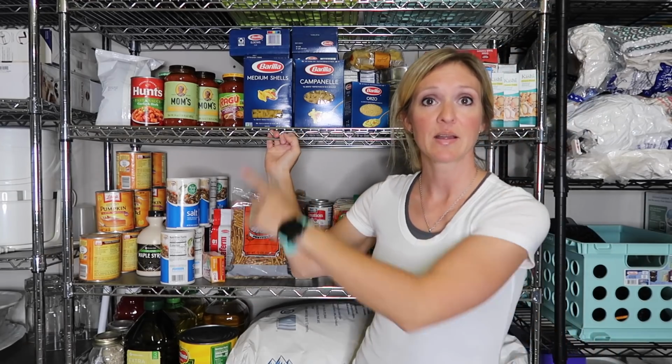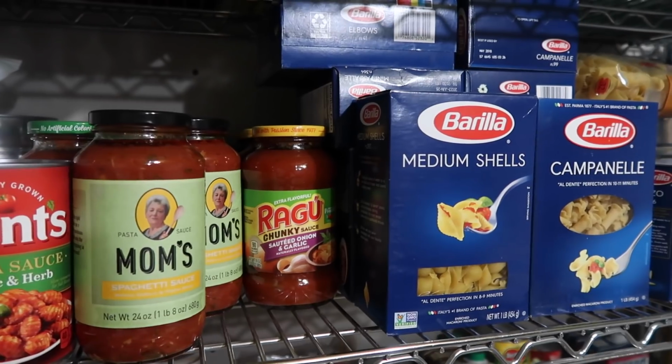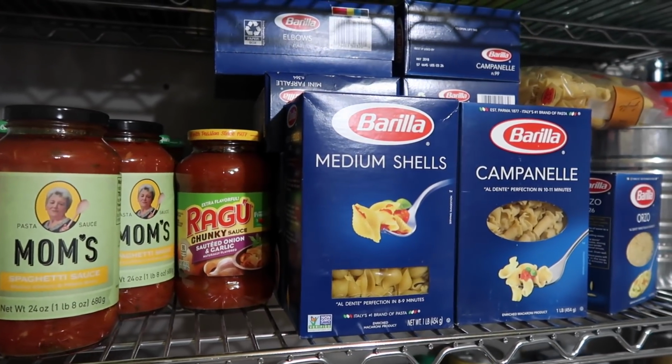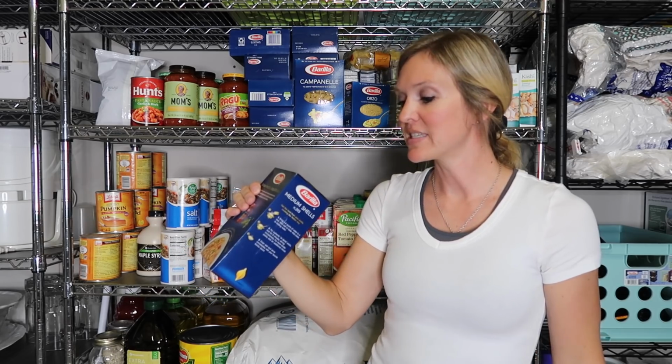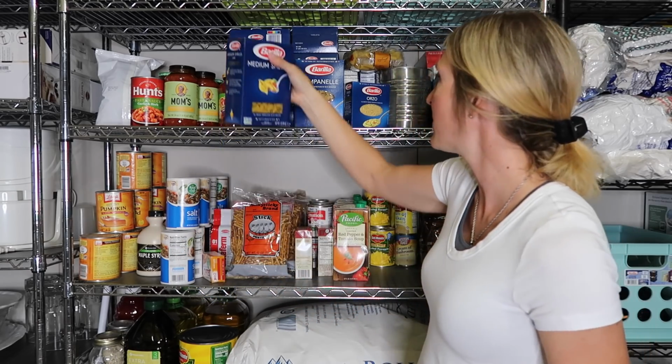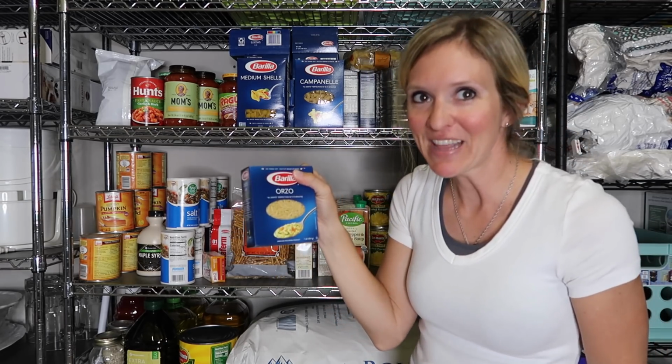Now, I have said pasta sauce and pasta as a food storage option in many a video. As you can see, it is one of the things that I have. I will say these pastas are old. I should probably be using these. Oh, that one's 2022. That's not bad. Oh, that one's 2019. I've had that one a while. Clearly I don't cook orzo very often.